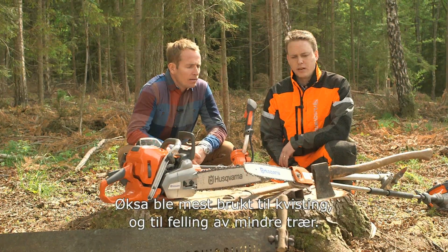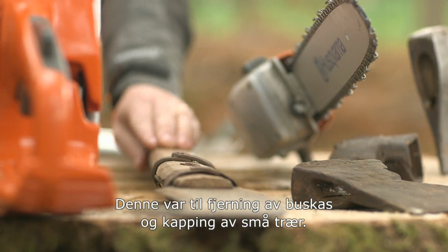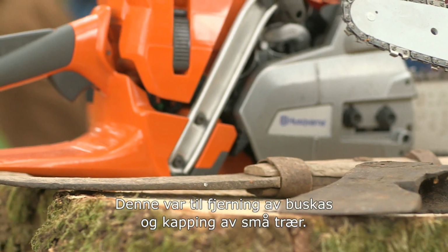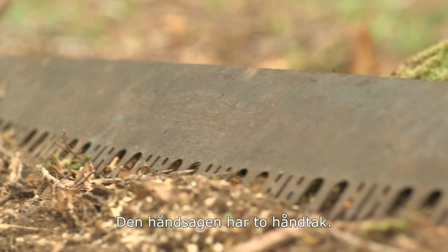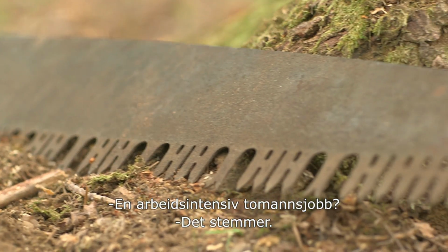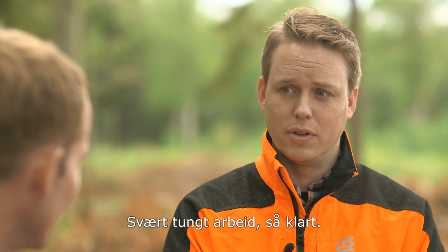The axe was mainly for limbing and maybe cutting down smaller trees. Okay. This one was for cutting away bushes and competing small trees. That handsaw's got 2 handles on it. That looks a two-man job that's labour intensive. It is, yeah. And really hard work, obviously.